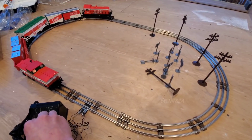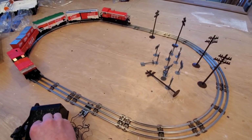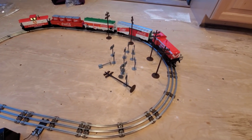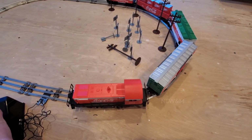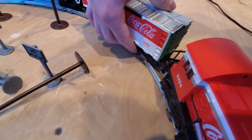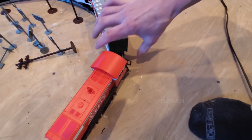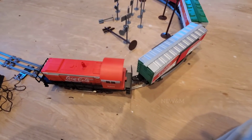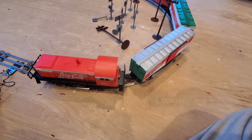Okay. Oh, we have a little derail, I see. Can I get it around to myself to fix it? That box car has a wheel that's off. There we go. Thing is pretty fun to mess around with. And the automatic coupling does work. It's a little tedious though because it's cheap.